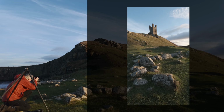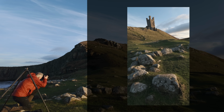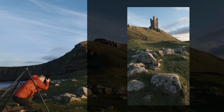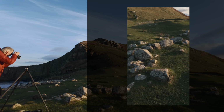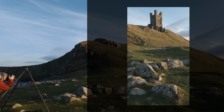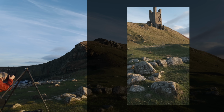It's my eye anyway. And then, because we're using a wide angle, don't be afraid of getting close to the foreground here if you really want to emphasize that. If you don't want to emphasize it, then just back up. Sorry, this is a bit awkward. With a longer lens, and get down like that. So now the tower is bigger and the foreground is less dominant.